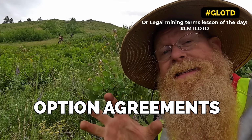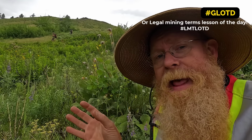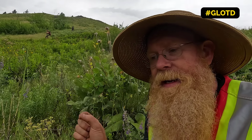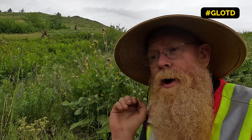Option agreements. It is a mining term where a prospector finds a piece of land and then options it to an exploration company or a mining company. We make a formal agreement, a contract, that they pay up front a little bit of money for the land, and it gives them 3 years to prospect. It can be any length of time, but in my case, it's 3 years.